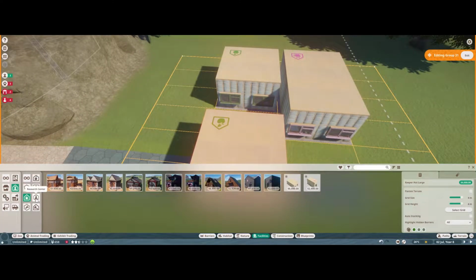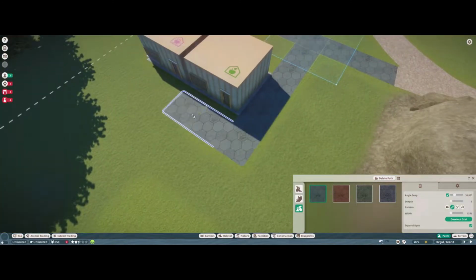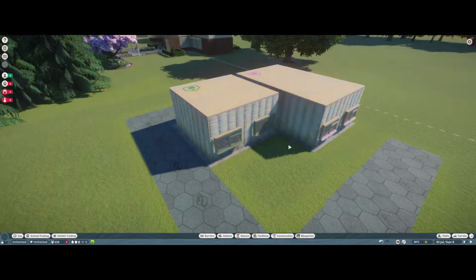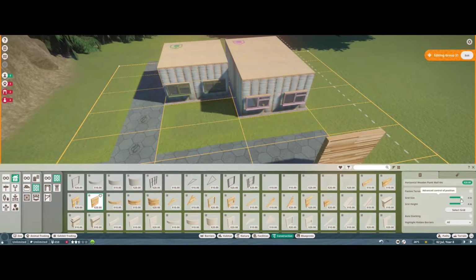Basically, this building is going to look like an educational building, somewhere you would bring schools, and they would learn about the animals. They would learn about conservation. There might be classes here in the evening, that sort of thing.